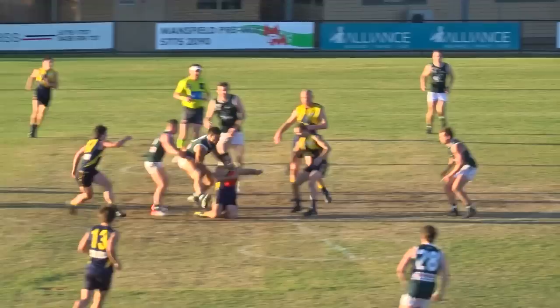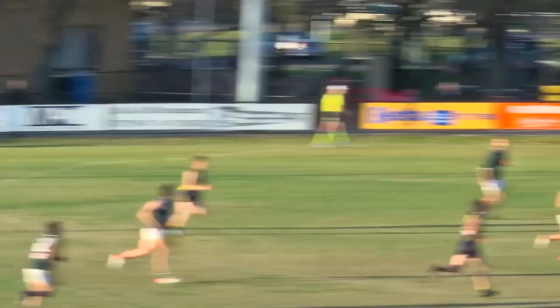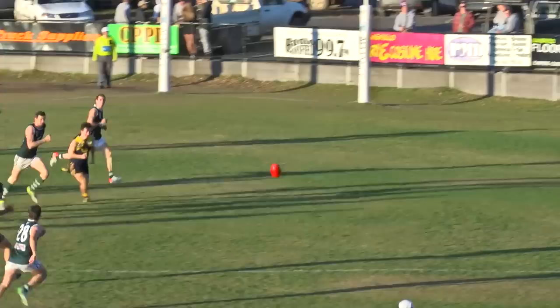Back in the middle of the ground, Barney gets a high tackle and gets a free kick this time. So he'll have an opportunity to get the Eagles going forward. Herridge provides him with a lead. That's ignored. He goes long, looking for Brown, who's drifted down there. But again, they spoil well from behind, Echuca.